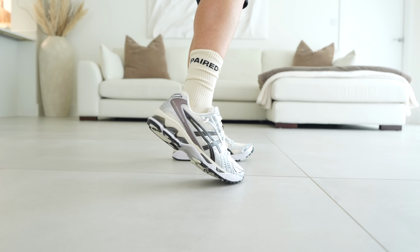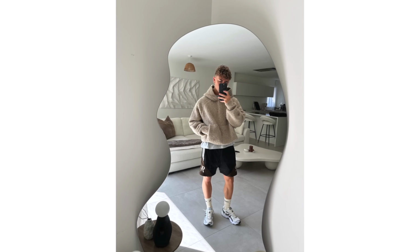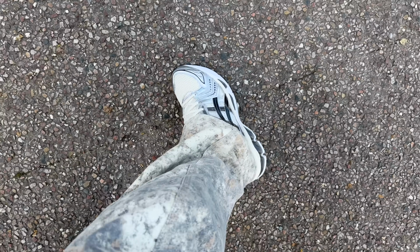Starting with the Asics Kayano 14, probably my most worn sneaker of the past 2 or 3 months. I fell hard into this trend. Like, I love these things. Now listen, I'm not a big trend shoe guy. Normally when I see sneakers trending, I'm like, is this really something I can actually pull off or not? And oftentimes it's not. I don't wear Timberlands, I don't wear Sambas, but these ones got me. In all seriousness though, I do think these are very practical and really good looking shoes.